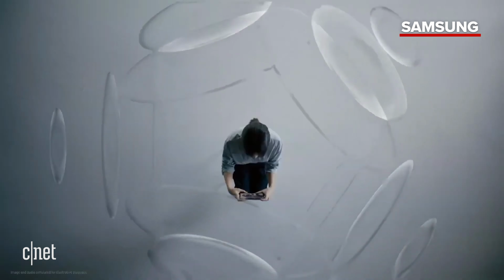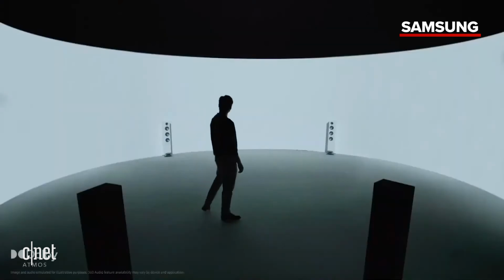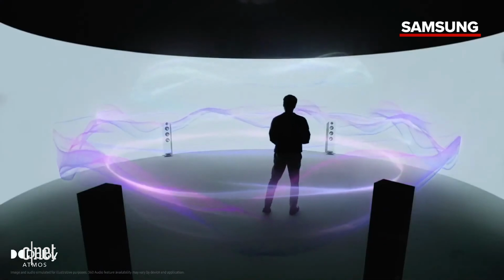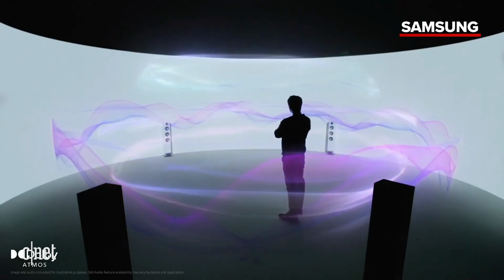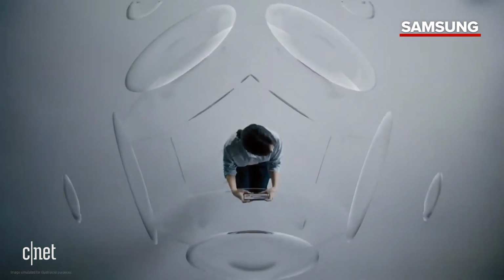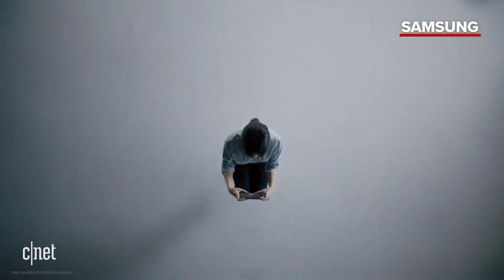The Buds Pro delivered 360 audio for realistic immersion. Using intelligent motion tracking sensors and Dolby head tracking, Buds Pro can detect head movements. Now, when you turn your head, the audio will recalibrate and put you in the middle of the scene.